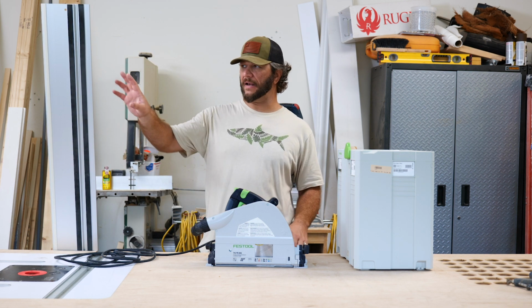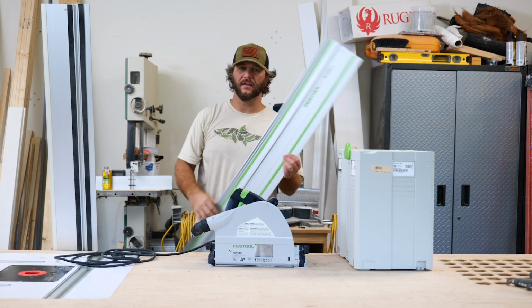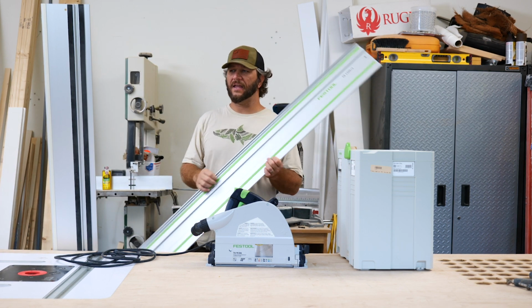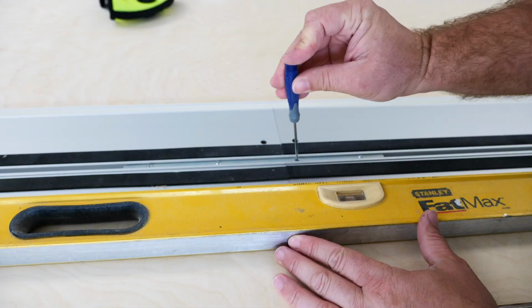When I bought mine, like I said, it came with a 75-inch track, and then I bought the 55-inch track, and they attach to each other. Honestly, I don't even know why they give you a 75-inch track with this, because generally, if it's for sheet goods, you're gonna need a 55 or the 106-inch. But I thought I'd be clever and buy a 55-inch and attach them. That way I didn't have to spend the stupid money on the 106-inch track.